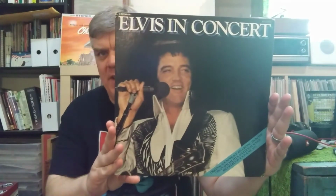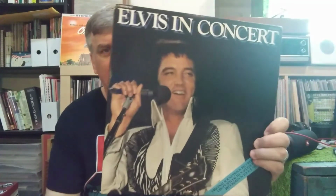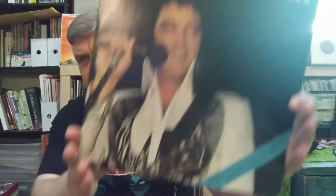So glad to get this one. And finally, Elvis in Concert, 1977. This one had the shrink wrap on it as well. I was stoked to get this one. This was actually the one I really wanted out of this lot the most. This still at the time had the shrink wrap on it, so it's very clean.